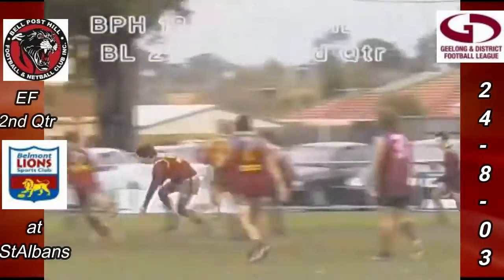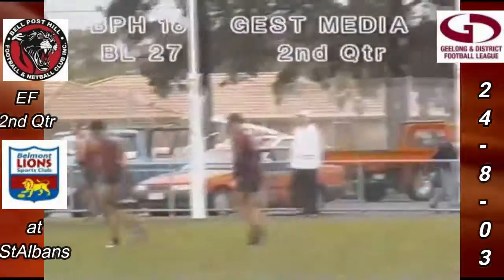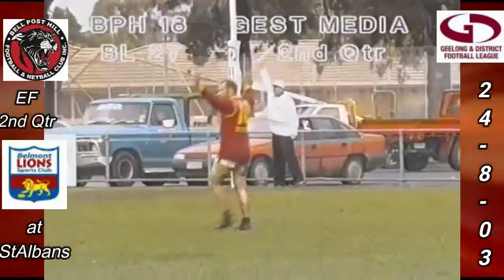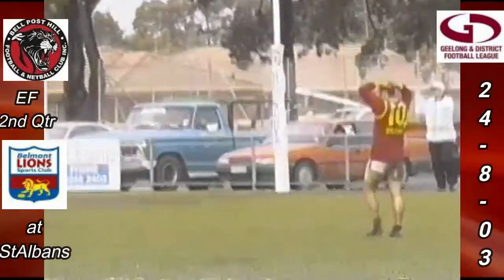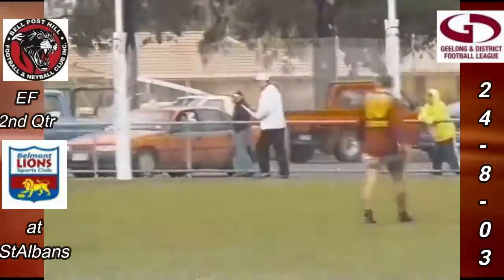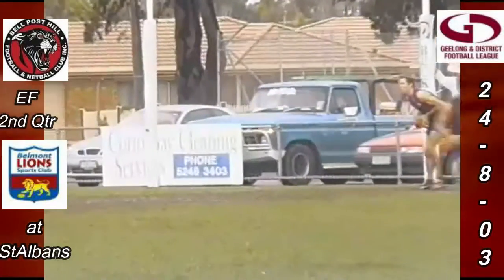45 metres out. Goes along with a left foot kick towards the goal square. Carr holds his ground. Coming in there. Hall. Carr. Quick kick around the corner, and has missed through for one behind. I've got him down for 3 behinds, Julian Carr. Correct so far. And they go to 4-4-28 Belmont Lions. Belpost Hill 2-6-18. Raiders bingo, second quarter scoreboard.